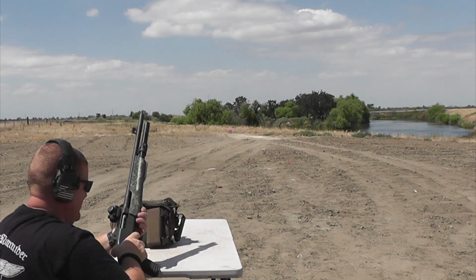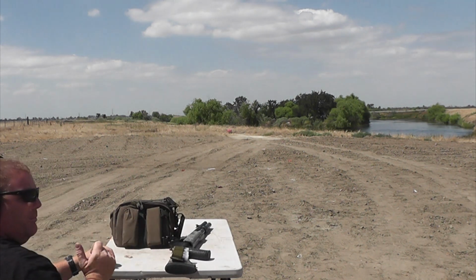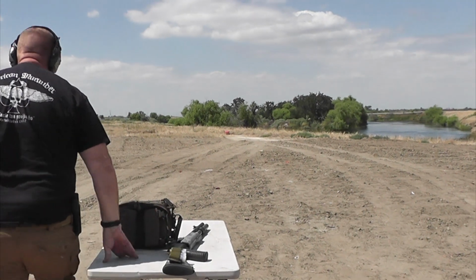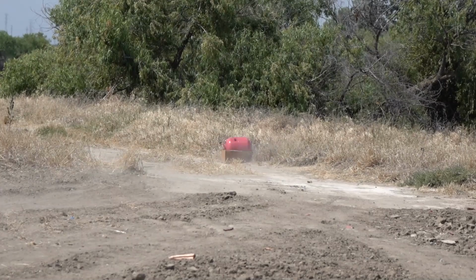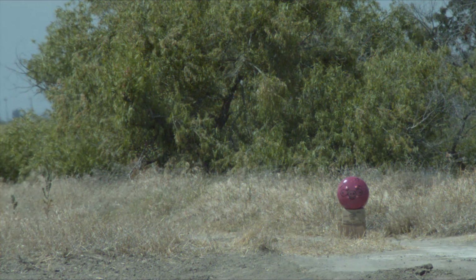Very nice. That thing got there quick. Yeah, it did. Boom, bing. We must be getting 1,600 feet per second out of those things. I think that's pretty good for not taking any practice shots at that distance.